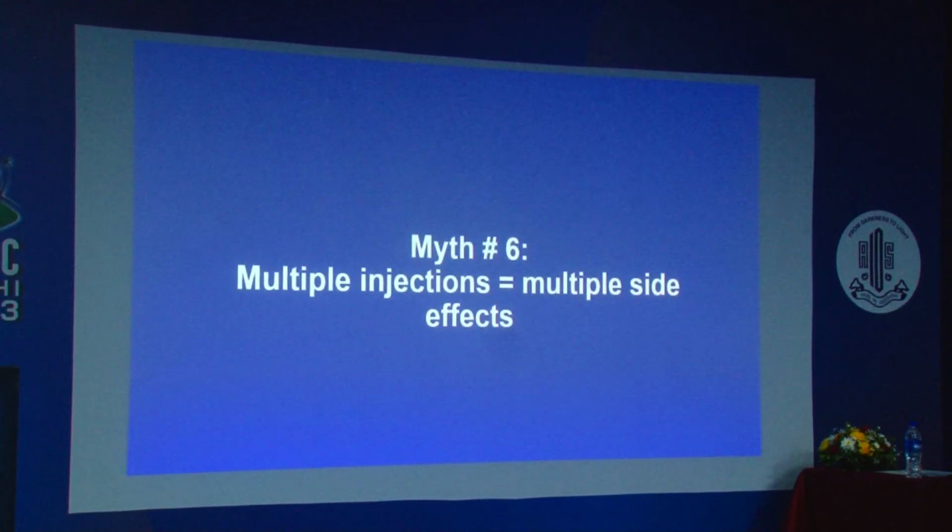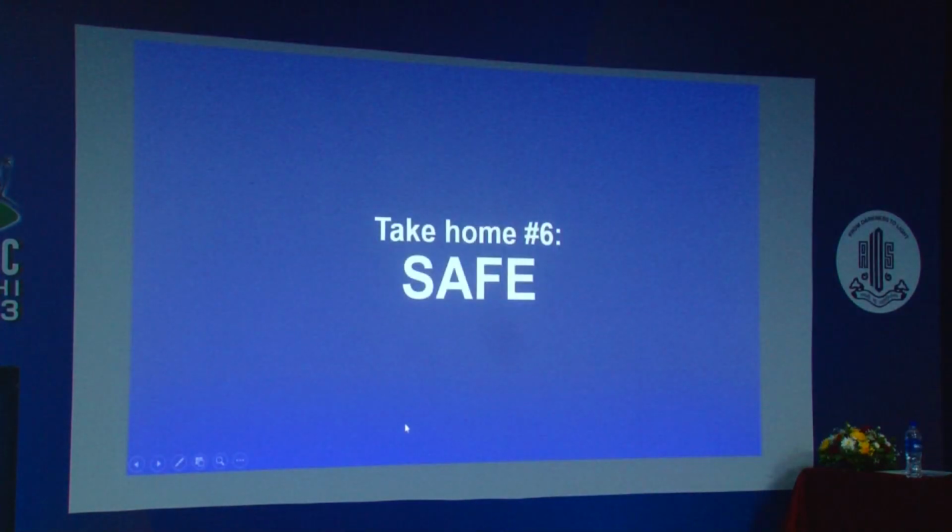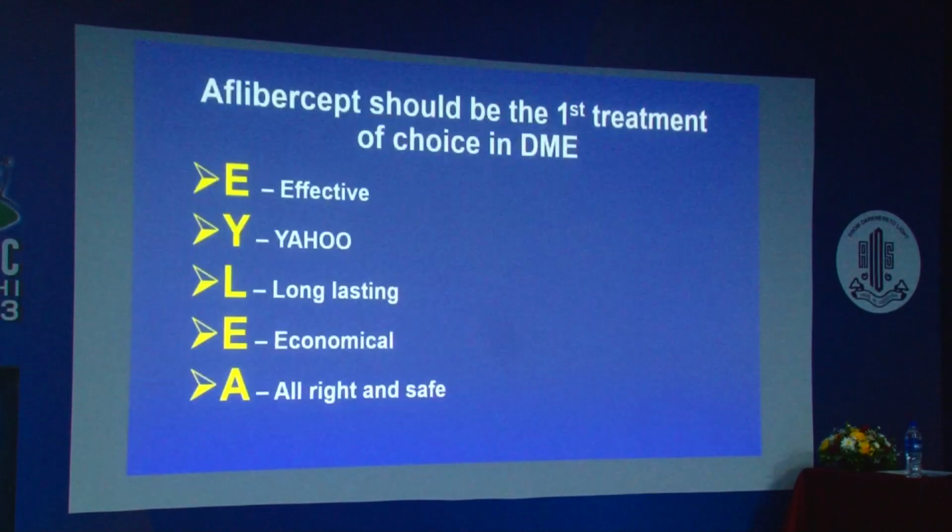The sixth myth which we have is that when you have multiple injections, you end up with multiple side effects. And when you compare it with the KITE and KESTREL study, you found that the number of ocular adverse events was much lesser with the brolucizumab group. And therefore, the sixth take-home point, I would say, is that it is a safe drug.